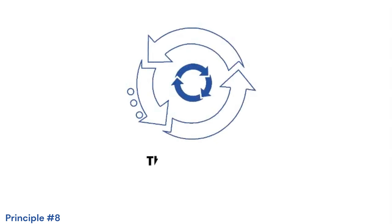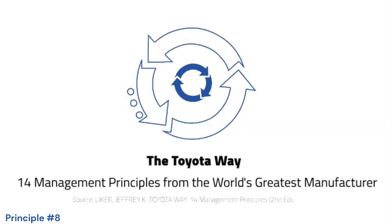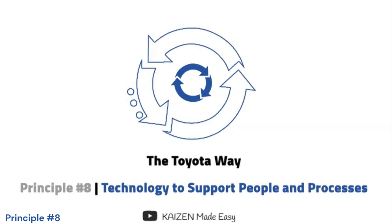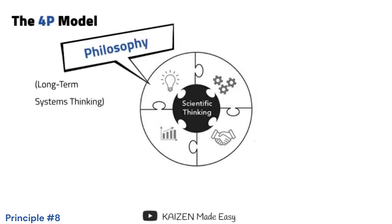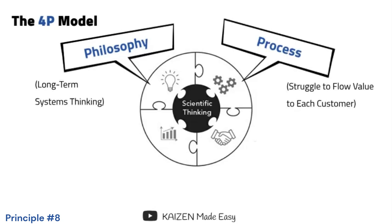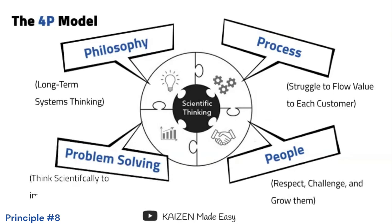The Toyota Way, 14 Management Principles from the World's Greatest Manufacturer, by Jeffrey Liker, President of Liker Lean Advisors. Principle number 8, Technology to Support People and Processes. The 4P model consists of number 1, Philosophy, Long-Term Systems Thinking, number 2, Process, Struggle to flow value to each customer. Number 3. People. Respect, challenge, and grow them. Number 4. Problem solving. Think scientifically to improve towards a desired future.